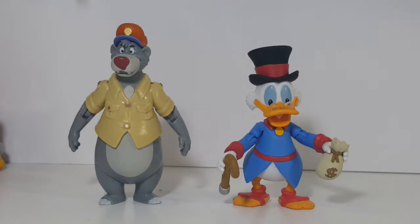I kind of wish they would have done a crossover back in the day between the Disney Afternoon TV shows. TaleSpin, DuckTales, Darkwing Duck, and Goof Troop. I think that would have been very nice, very cool, to see how those characters interact. Sadly, they did not. But there you go. The Disney Afternoon TaleSpin Baloo collectible action figure from Funko.